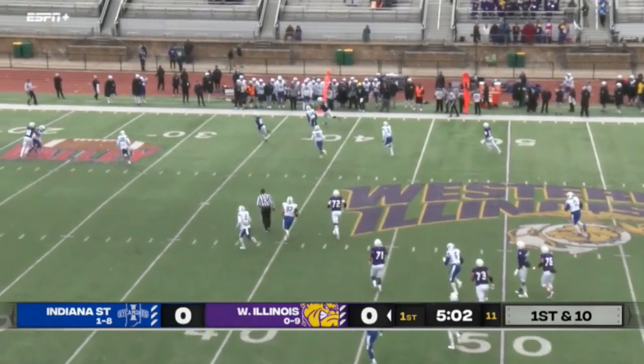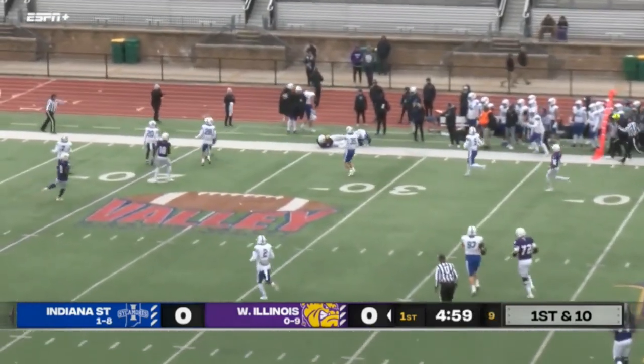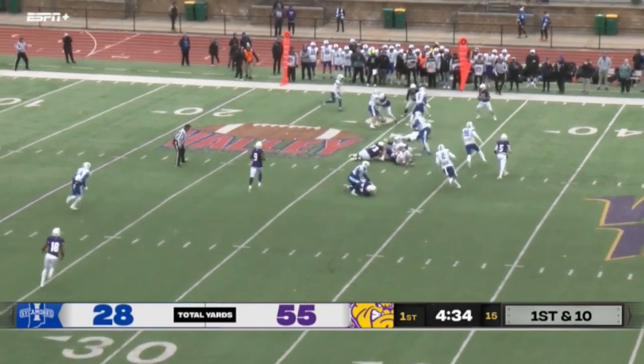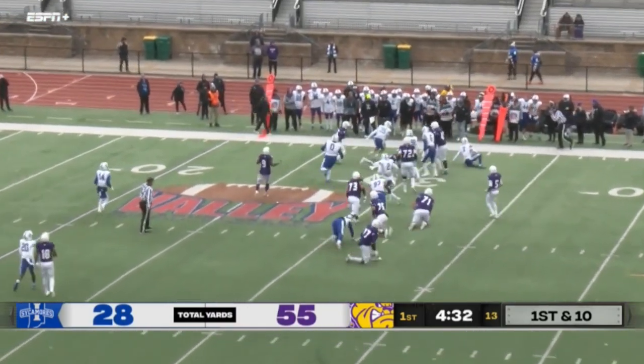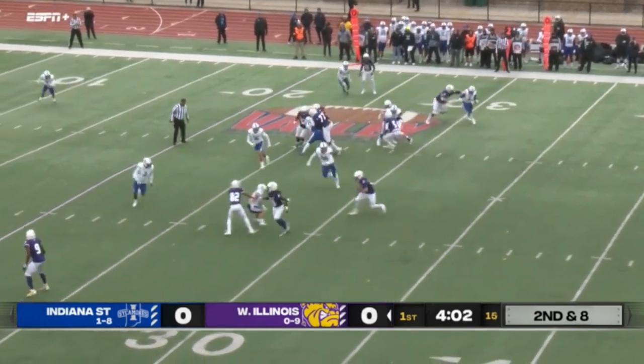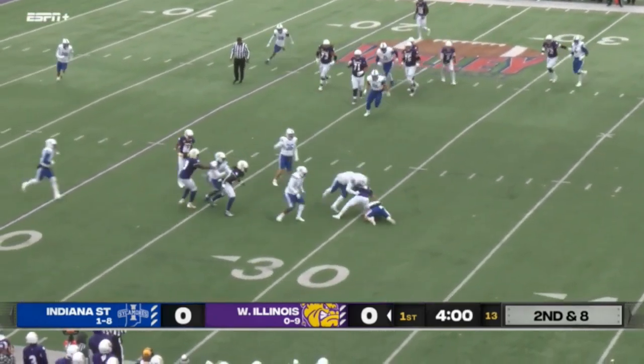It'll hit the senior tight end Carson, inside the 35. Western Illinois is moving pretty effectively here on this drive. Bruno to the right side, setting up the screen for Ludovic Choquette. He'll turn and give it to Choquette with Collins out in front blocking.